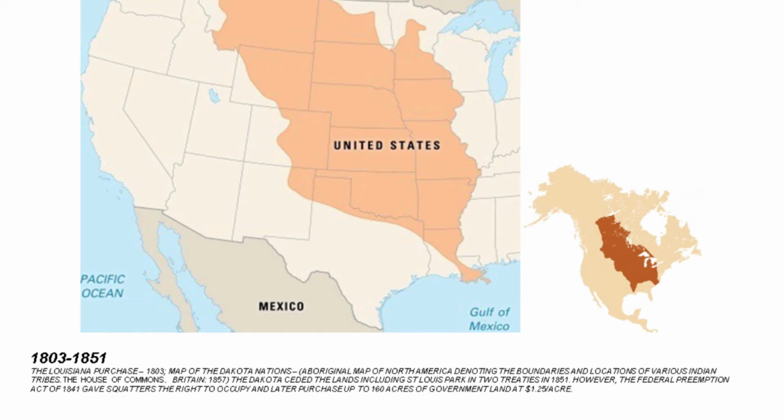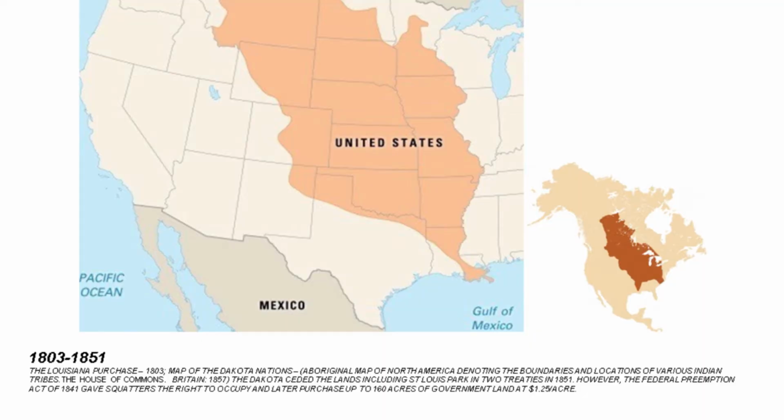Thomas Jefferson bought a chunk of land from Napoleon, and suddenly the United States was another third larger than it had been previously. Interestingly enough, at about the same time, the British government mapped the historic lands of the Dakota Native people, the map in the lower right corner, which is eerily coincident with the Louisiana Purchase, although much larger, extending into Canada.